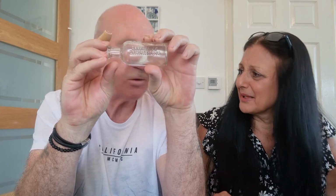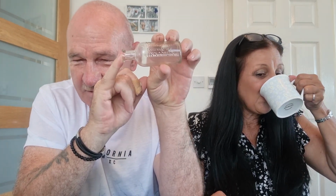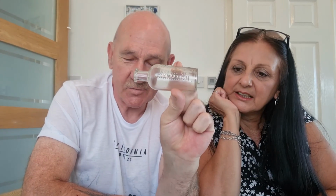I'm going to get rid of this one because this one's a bit hard. That is an essence of cinnamon. It's hard to explain this. Essence of cinnamon, and it was invented by Edward Langdale in 1745, and it's cinnamon. And this is the hard bit, with three herbs.